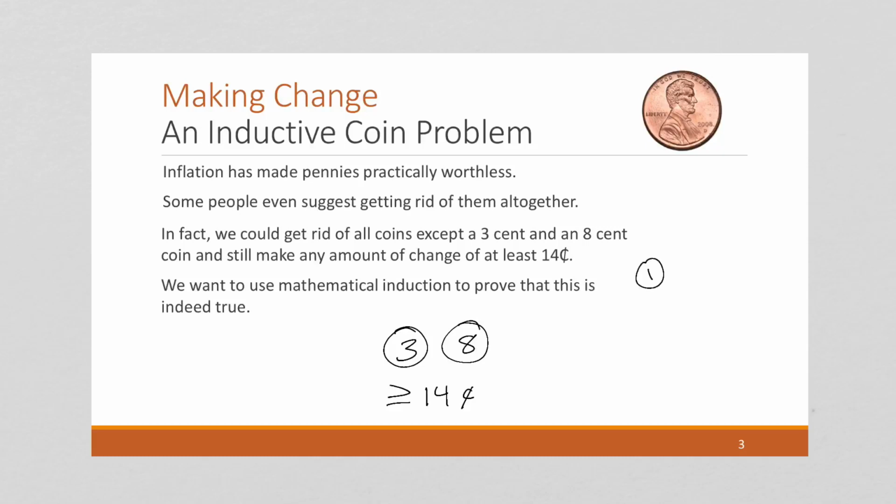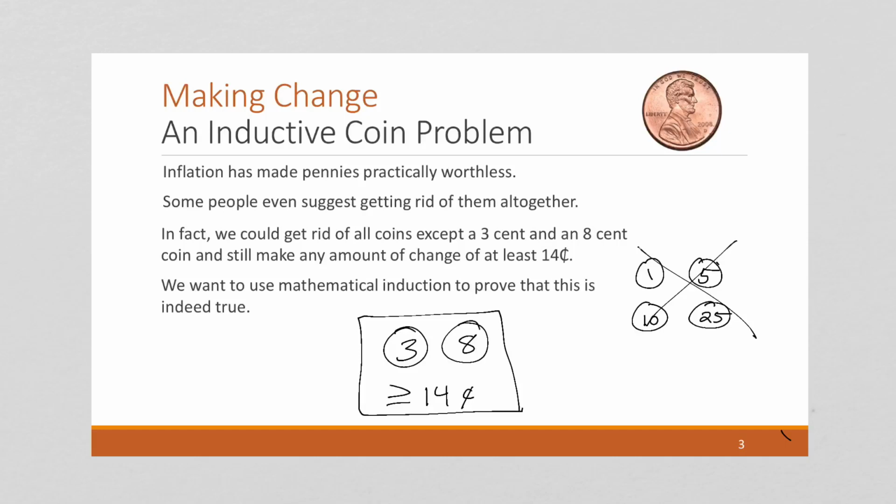So we would get rid of the penny, we'd get rid of the nickel, we'd get rid of the dime, we'd get rid of the quarter, and instead we'd just have an 8 and a 3-cent coin, and we could make any amount of change of at least 14 cents. Well, in today's world, we can never buy anything for less than 14 cents anyway. Practically, maybe a gumball in a gumball machine. And then what we're going to do is use mathematical induction to prove that we can do this.